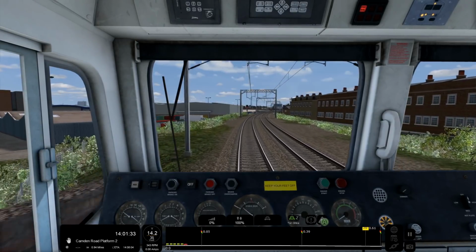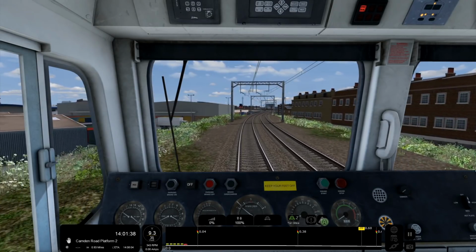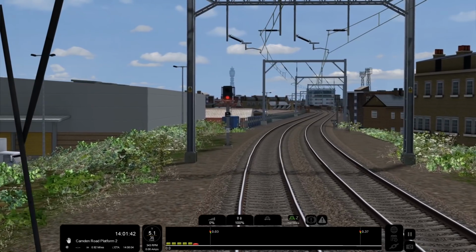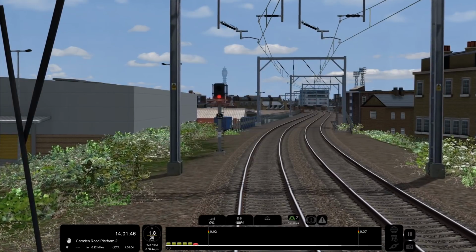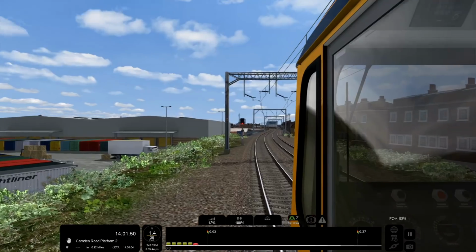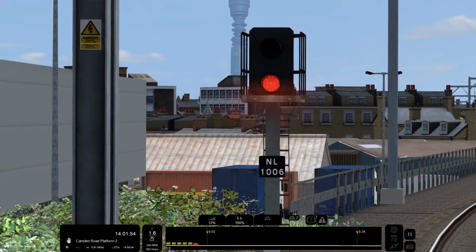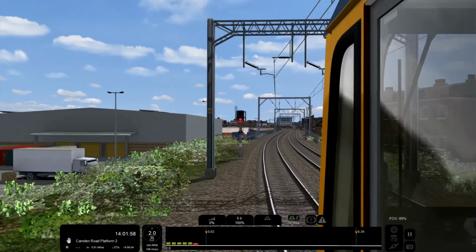Right. Get ourselves down below 10. Can we see the train? No. Maybe. I just saw a smidge of yellow. It's not far off. It's probably just leaving the station. I don't know if you can see that. There he is. Just on the edge there. There he goes. Nice.